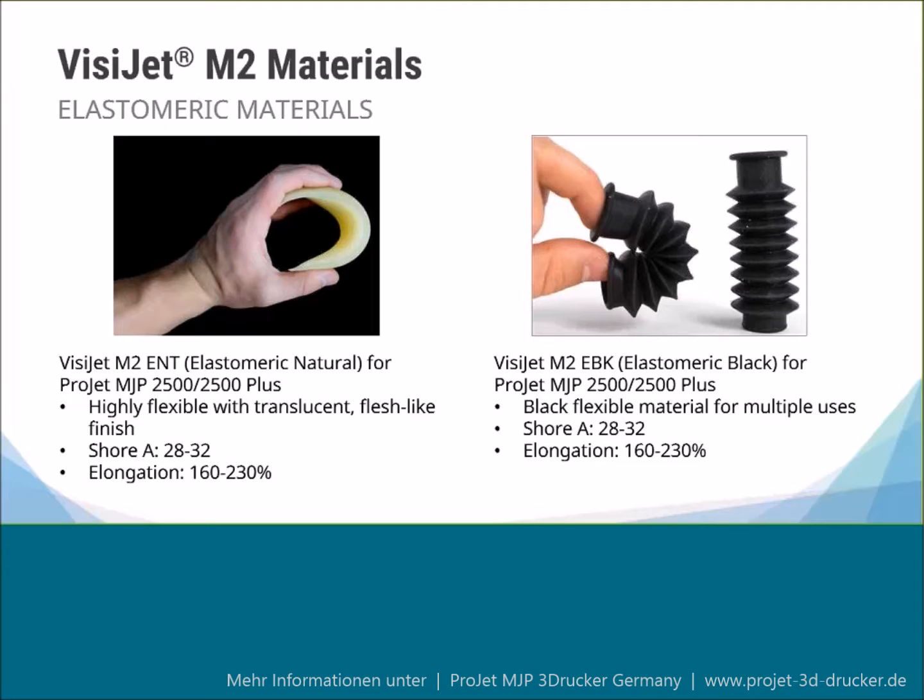The elastomeric black is used for multiple applications where people need a soft elastomeric material, such as gaskets, bumpers, and other applications.